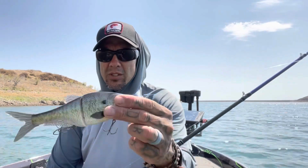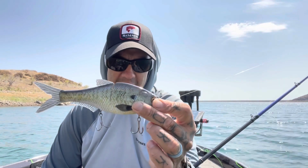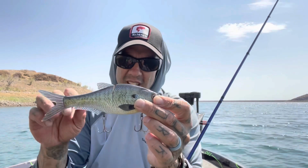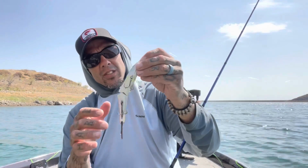I also use it for rat fishing every now and then, depending on how the rat bite is. But yeah, so that's what I was using. This is an 86 glide. I believe this is the male gill pattern. It's actually my first time catching a fish on it, and it was a 5-pounder, so I'm pretty stoked.